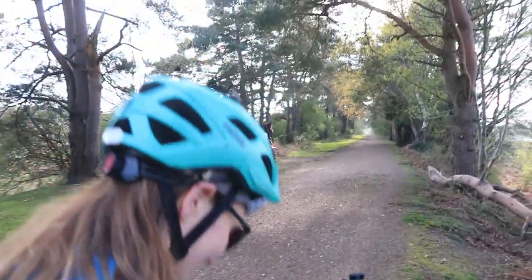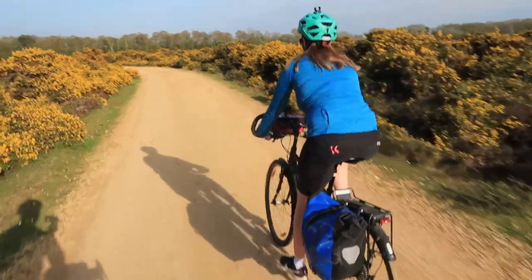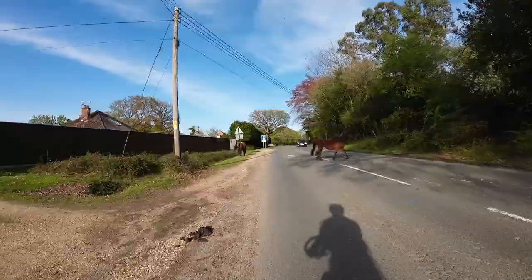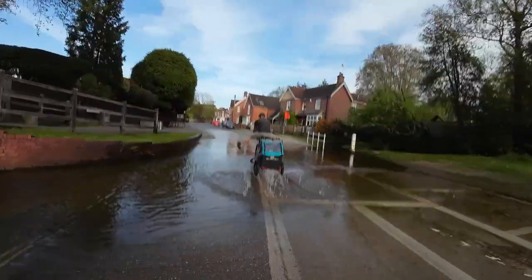It took about 5 minutes to convince Flic to get back into the trailer, reminding her that the baked beans were back at the camp, and we continued cycling through beautiful New Forest countryside all the way back to Brockenhurst, past more wild ponies, and through a ford into town where we smelt the most delicious curry.